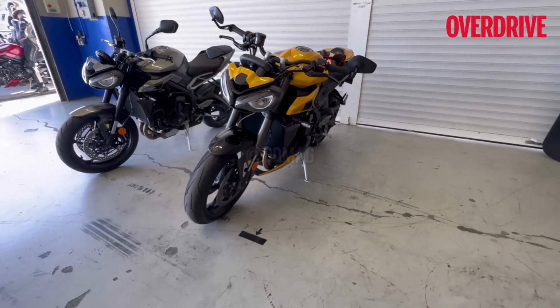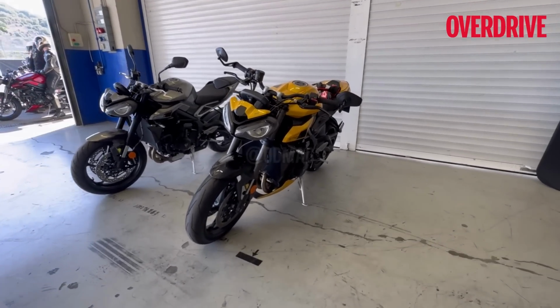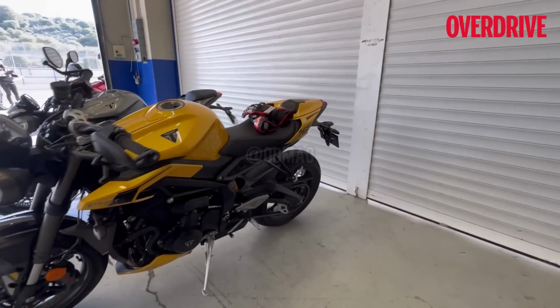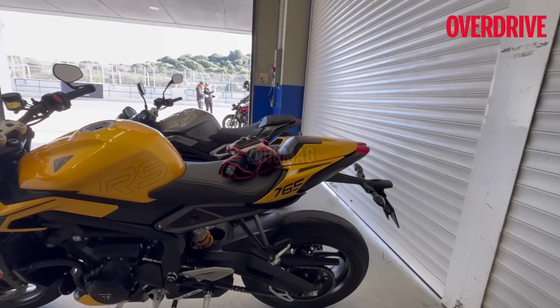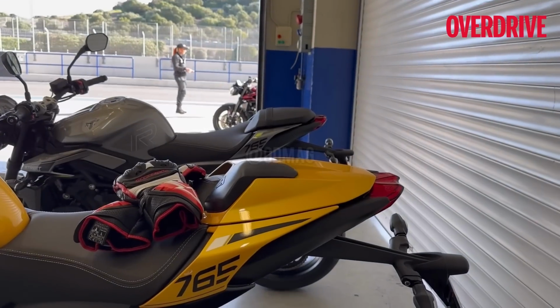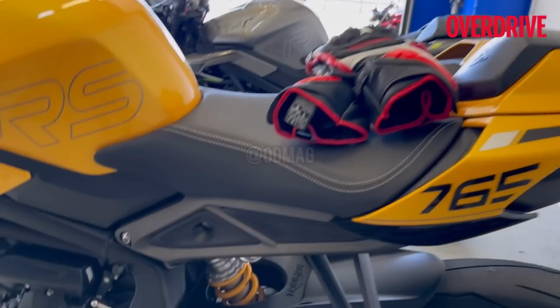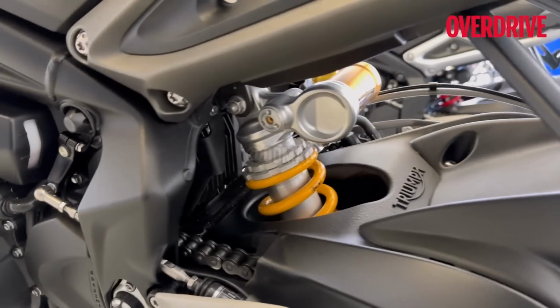And what you also get, which is not visually noticeable very easily, but we'll try to see if we can somehow see it, the tail end of the motorcycle, of the RS, is slightly taller. The tail is slightly taller. And the reason for that is the rear suspension is different, of course.